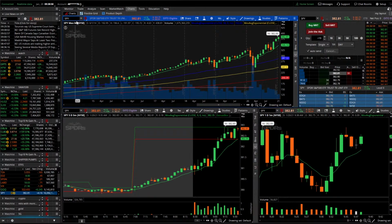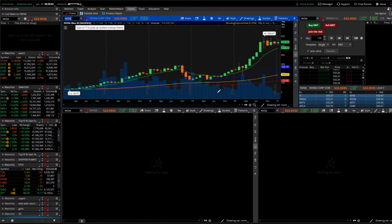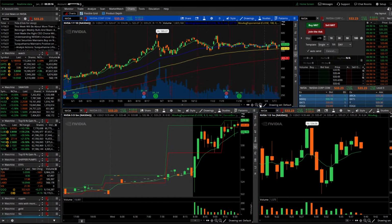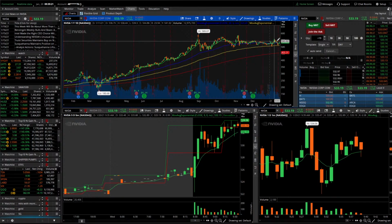Thoughts on NVIDIA? I mean, NVIDIA is a strong company. And you see, they're paying pretty good dividends, been paying dividends consistently. It's just been kind of going sideways for the last few months. If it breaks back over 550, it could get going.